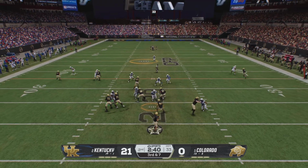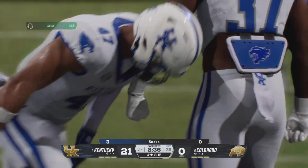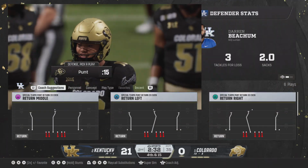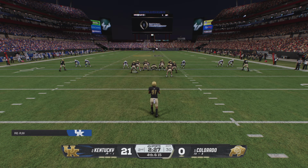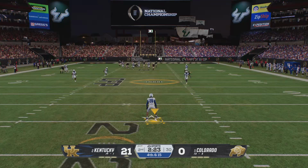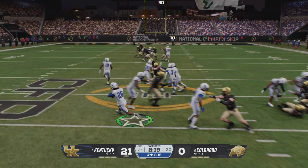Looking to pass. It's Lewis. Running out of time in the pocket. He cannot escape. It's a sack. Well, Chris, this is why 1st and 2nd down are so important. When you're behind the chains on 3rd down, it is advantage defense, and they do take advantage. Good pressure. Quarterback's got nowhere to go with the football, and they're able to get the sack and get off the field.